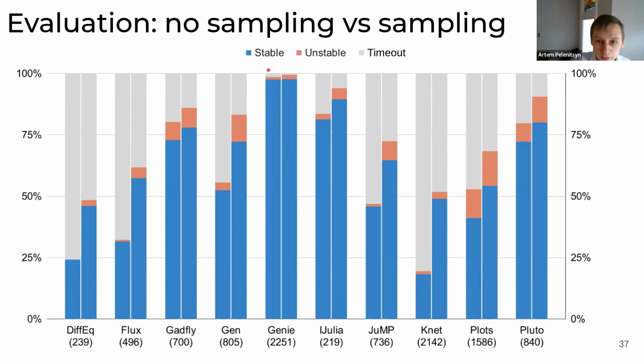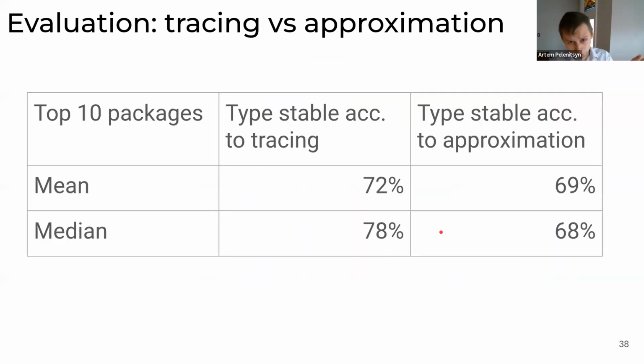The results are, not surprisingly, similar for Genie, which was a very type stable package. The results are quite a bit different for KNet, because the baseline is very low, as we saw in the dynamic approach. But this sort of sampled-but-couldn't-find-a-counterexample kind of stable, this blue bar here, grows to nearly 50%, which is a lot for KNet. Remember, the dynamic analysis got only to 16% of type stable instances. So I already started comparing the approaches of tracing and approximation.